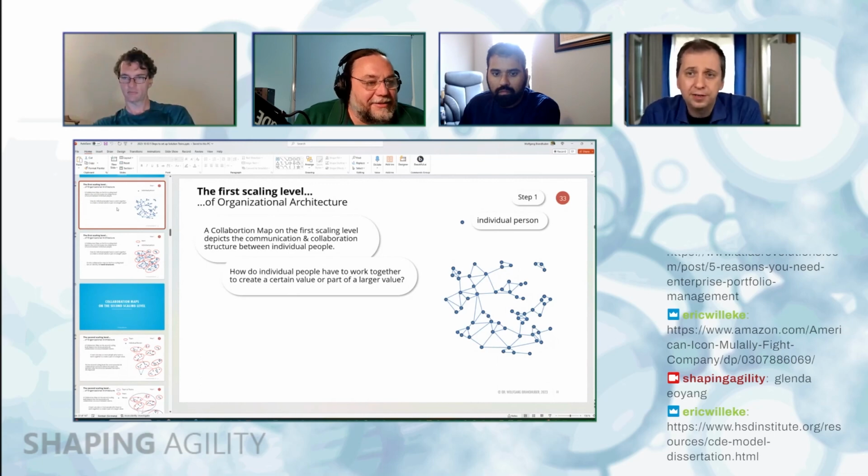Okay, then I got it. So your first model is kind of one-dimensional. This is one dimension of container, which is a team or a solution area or a train or whatever, right? Arguably it's intended to be an entrepreneurial network container.